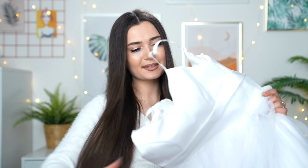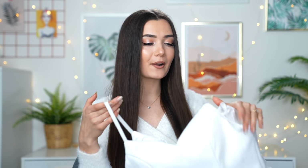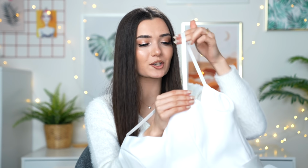Okay, here it is. This is the dress. Oh my goodness. I love it. Oh my gosh, I actually prefer this style way better than the first one I ever got. This one is a very basic, strappy kind of style, whereas the first one I got was quite modest. It had like the lace on the chest area, but I way prefer this. The straps are really, really nice and stretchy. They're white, so they just go with the whole dress.